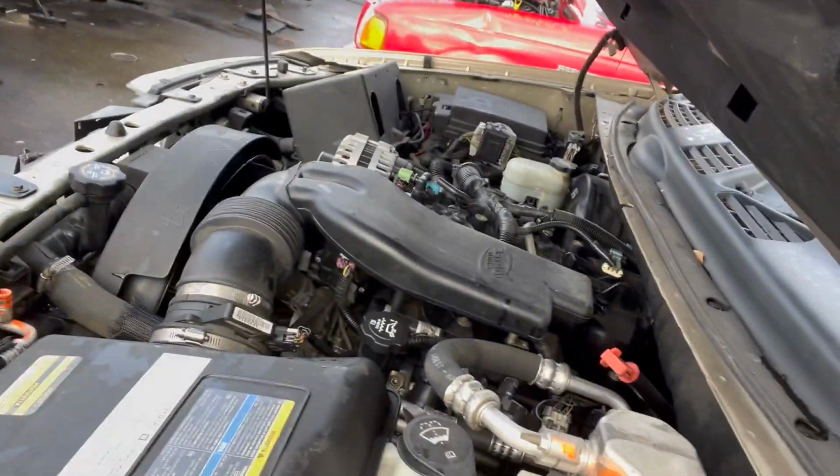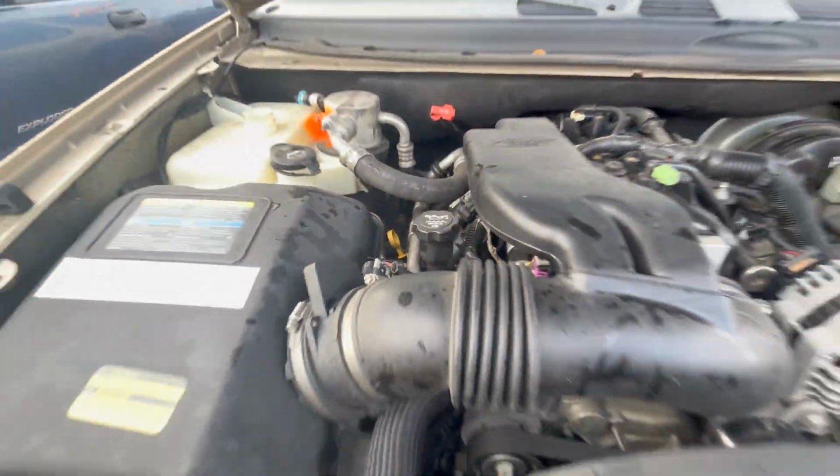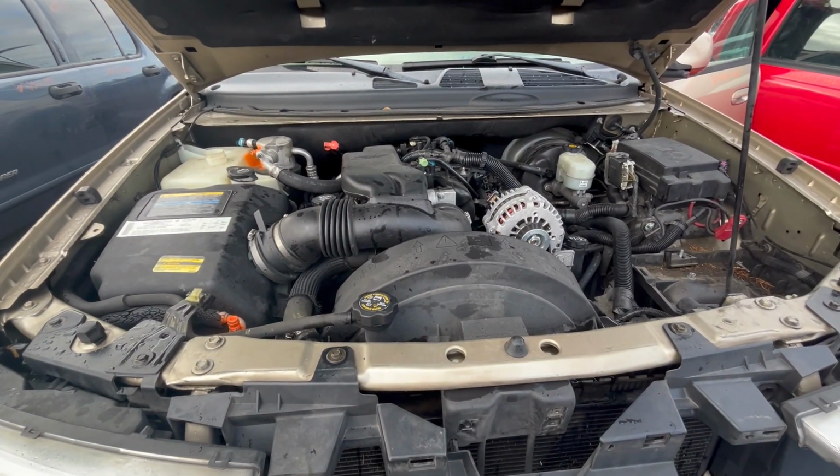I came here to just get a cylinder head to match the one that was cracked, but may have to come back and get the whole thing. Come to find out, this is an aluminum 5.3, but it has 862 heads on it, which I didn't even realize they put on these damn things. I need a 799, so we're gonna leave it.